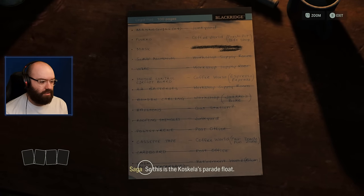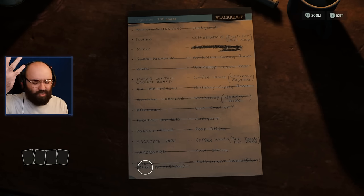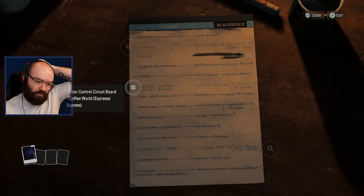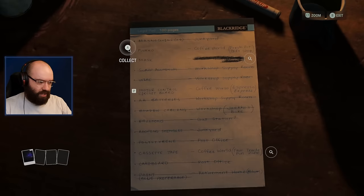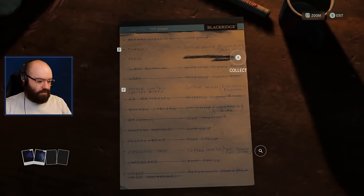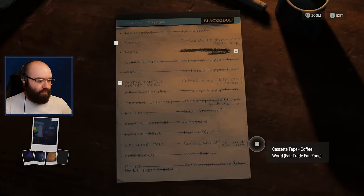So this is the Koskela Brothers parade float. Oh. Looks like only four pieces are missing. The mask is the only one without a location listed. The circuit board. Like, we already have the thing. I'm such an idiot. We've literally been carrying around the circuit board. Oh, I need like a motor. Espresso Express. All right, we've got the circuit board already. Silly me. We've just been in this chapter for so long that my brain is like, huh? Gift shop. Easy. Okay. I can't make out what it says. Fair trade fun zone. Okay.